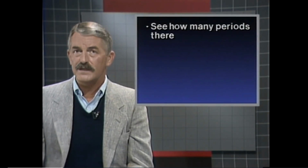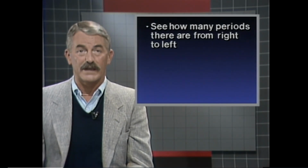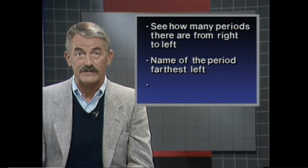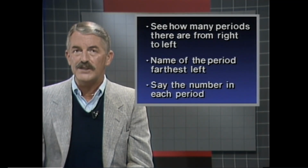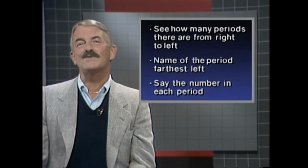Let me give you 3 simple tips for conquering those jumbo-sized numbers. First, see how many groups of 3 digits, or periods, there are from right to left. Next, determine the name of the period farthest left. And finally, read the number by saying the number in each period and giving it the right name. Just for fun, let's try this system out on a few numbers from the Guinness Book of World Records. Now here's an impressive achievement.